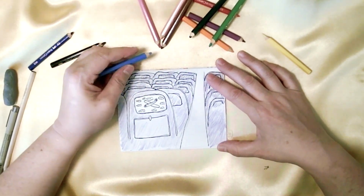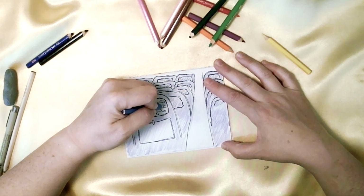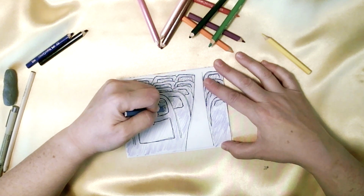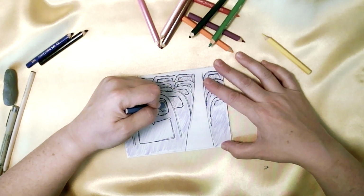Really focus on this picture. Also the flight that was on.